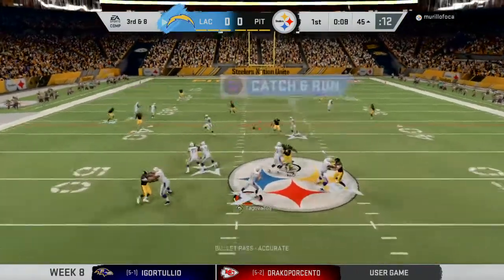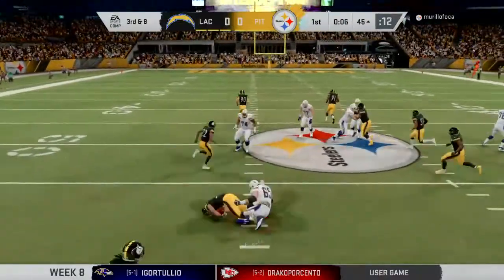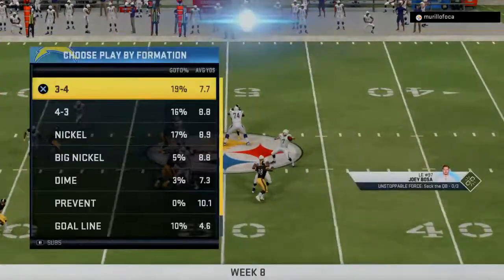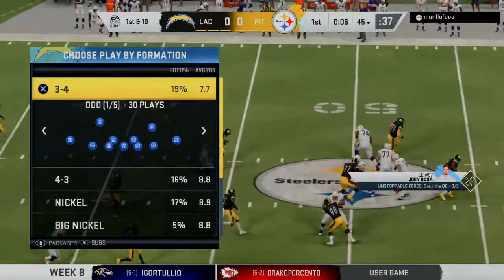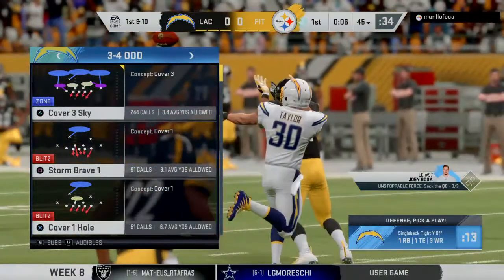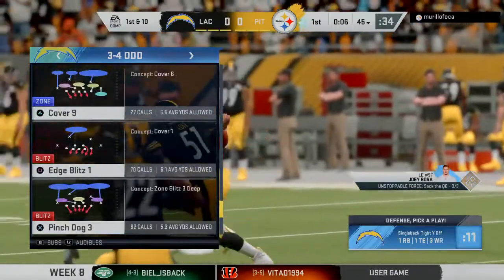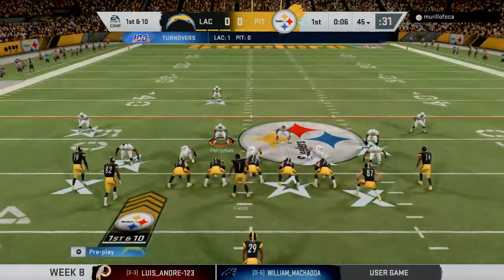Back to throw here. He rifles one that's intercepted. Picked up by Dylan Cole, and he's able to bring it up 5 yards shy of midfield to the 45-yard line. The Steelers take over first and 10 at their own 45-yard line. Try to get one more in here before the quarter breaks.